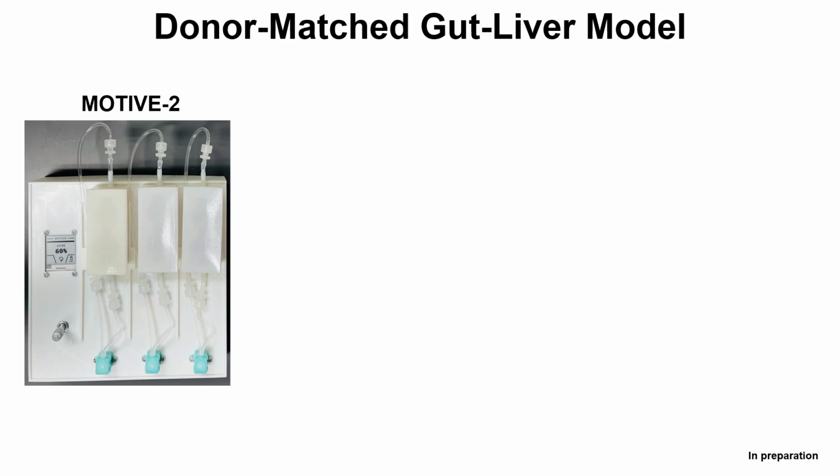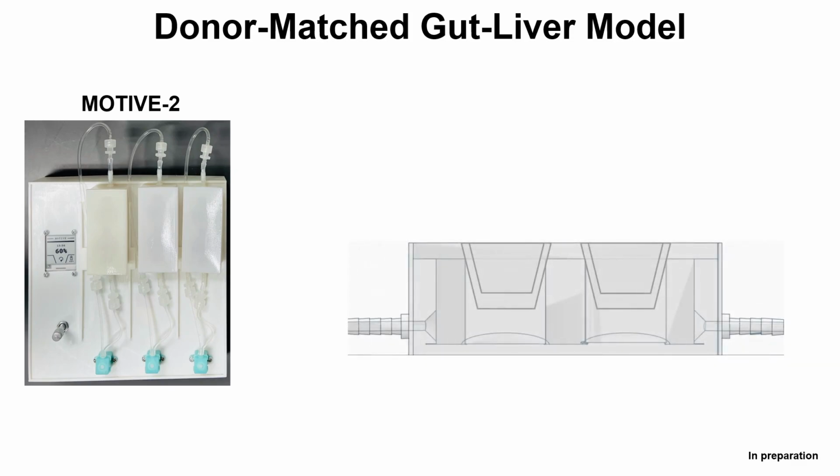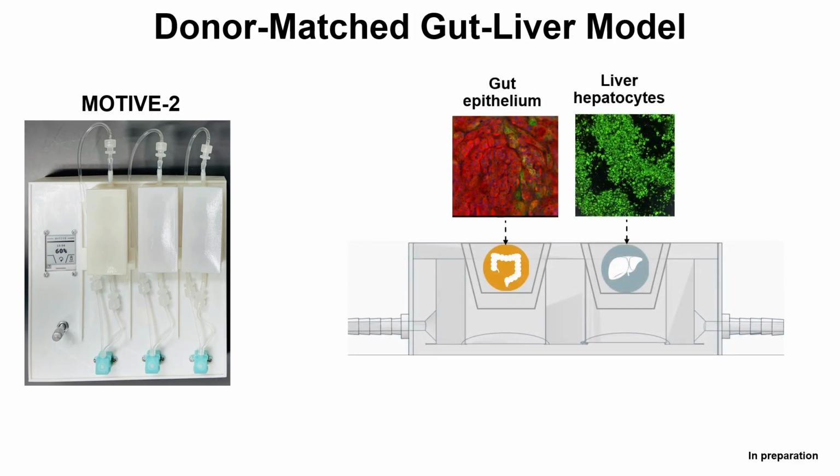I'm also starting to realize that we are rather running out of time. So here's a model perfusion vessel system where we can connect gut and liver tissue with its own tissue-resident immune cells and perfuse it additionally with blood-derived T cells, all stemming from the same donor.